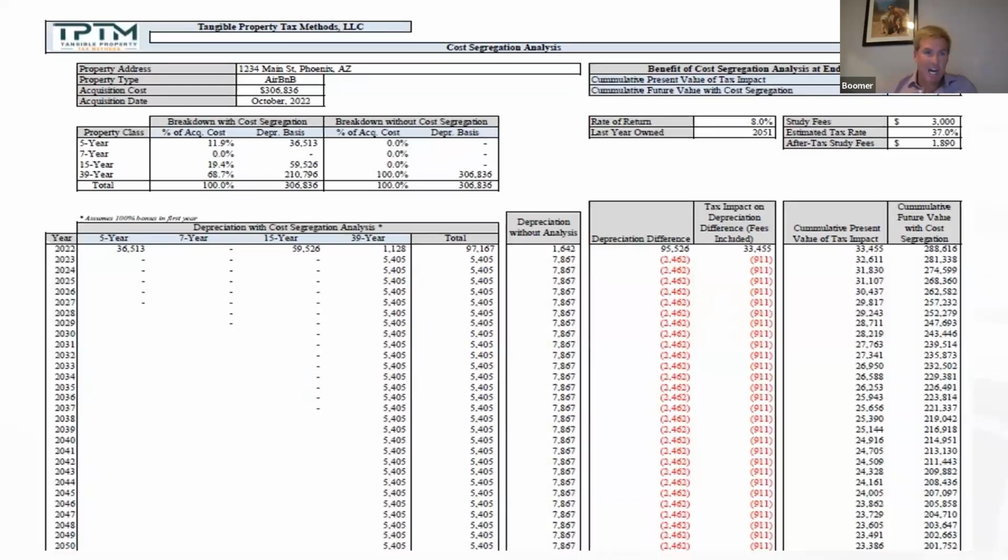You can see in the upper left-hand corner, we've got your acquisition cost at $306,000. In the box below that, it says 5-year property, 7-year property, 15-year property, and 39-year property. What we were able to do in this study was accelerate 11.9% into the 5-year bucket and 19.4% into the 15-year bucket. The remaining 68% stayed straight line depreciation over 39 years.